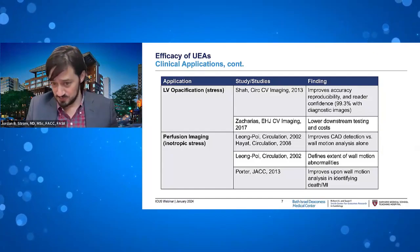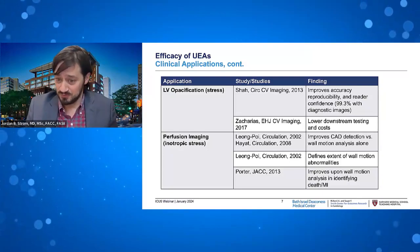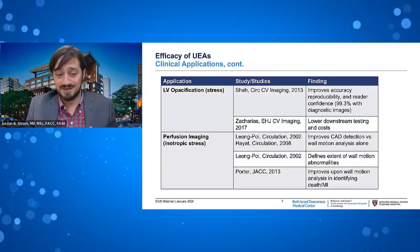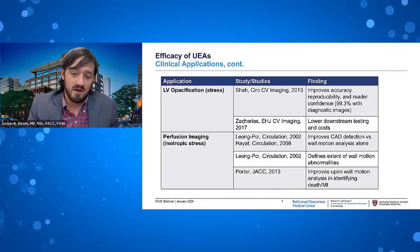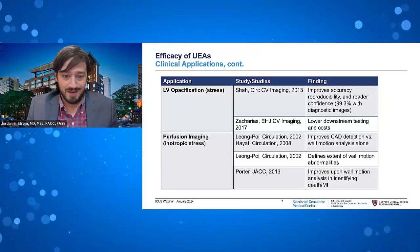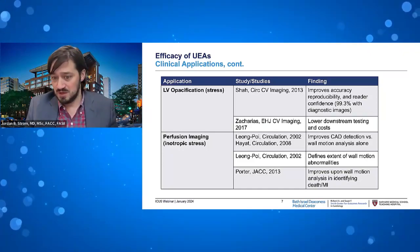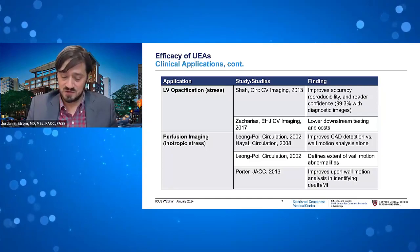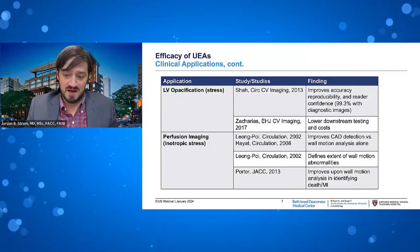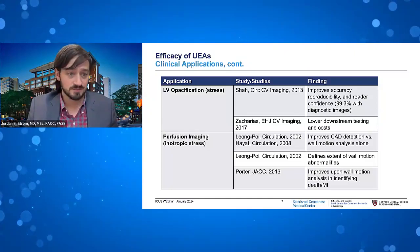Contrast can be used for perfusion. We don't delve as much into this in this particular talk, but the contrast bubbles are like little red blood cells, and so they have a behavior that's similar to red blood cells, and we can take advantage of that to look at the inflow of contrast into the myocardium, as well as the peak uptake, to really understand whether a given segment is being perfused adequately. And so with inotropic stress, that is with dobutamine, it can help improve coronary artery disease detection versus wall motion analysis alone, define the extent of wall motion abnormalities, and may, in fact, improve upon wall motion analysis in identifying patients at risk for death and myocardial infarction.